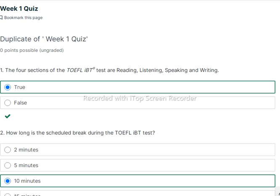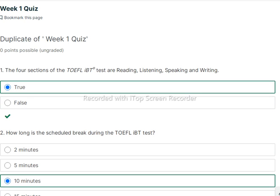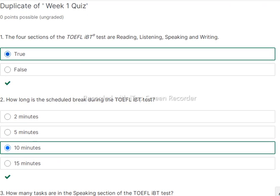At the last part of this week, we have some questions. First quiz: the 4 sections of the TOEFL test are reading, listening, speaking, and writing. Is it a true statement or a false statement? Okay, it's a true statement. You press true. We have 4 sections: reading, listening, speaking, and writing.